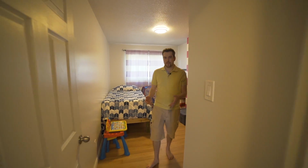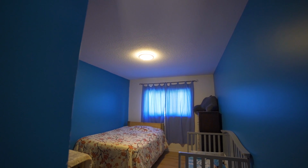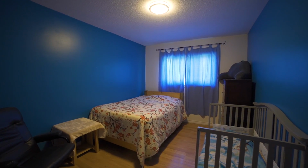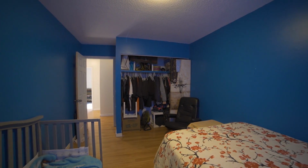So we got one more bedroom up here, so that's a total of 3 bedrooms. In this bedroom, you can see it's a little bit bigger, I think. Again, you got a lot of space in here. You could easily fit a double bed. You've got a pretty decent sized closet as well, with more than enough room for some extra furniture.